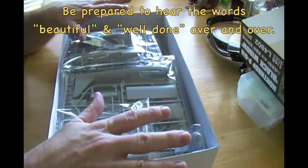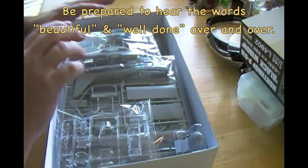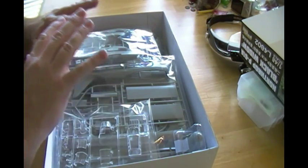I'm not going to do any photo etch stuff. Once the photo etch comes with it, I'll put that on. Other than that, I'm just going to build it right out of the box. It is so well made.